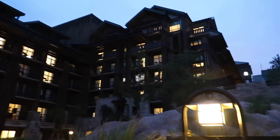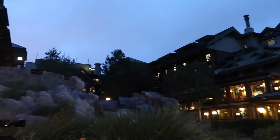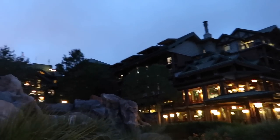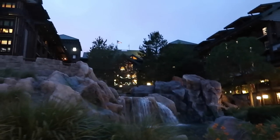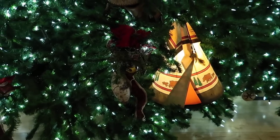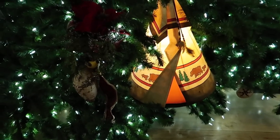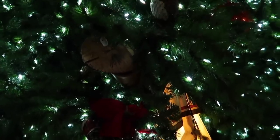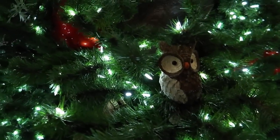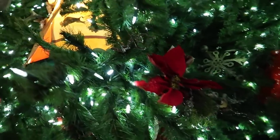Inspired by the great lodges of the Pacific Northwest and the West in general, those big nature lodges of a certain era, and it definitely captures that feeling. Here's a little bit of a closer look at some of the ornaments on the tree. At least the ones that are at eye level that I can see.